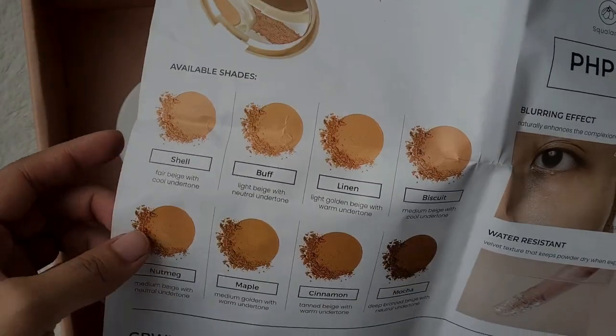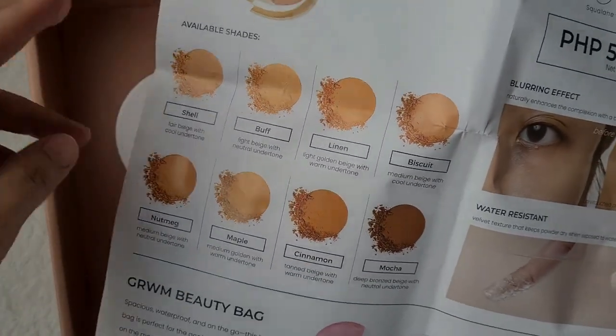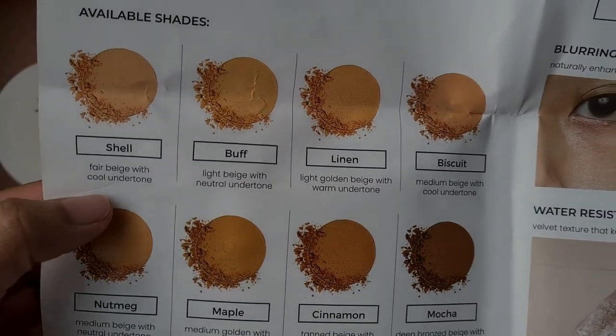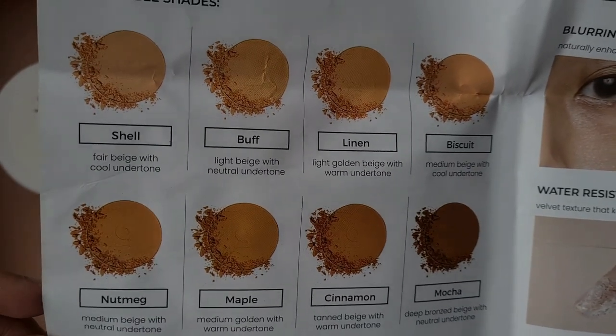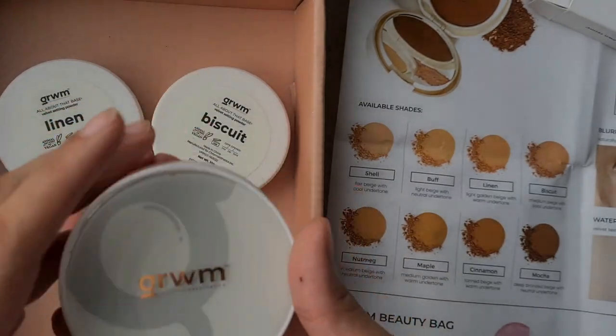Sinabi naman nila yon na there's going to be a difference with the photo and the actual product because of the lighting differences and whatnot. So these are the 3 shades that I have, and you have to take note of the undertone. Dapat by now, alam mo na kung neutral ka, kung cool or warm undertone. Now, based on what I got, unahin natin si Nutmeg.